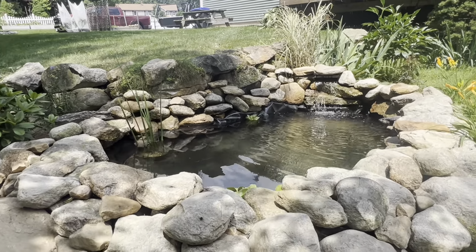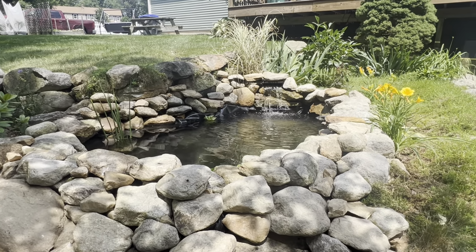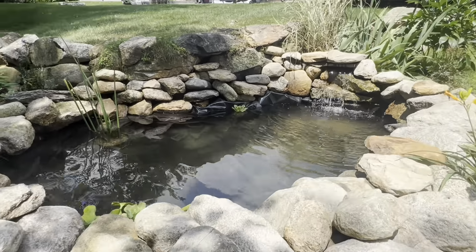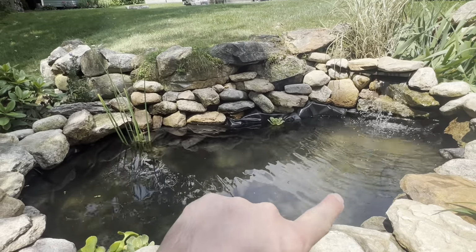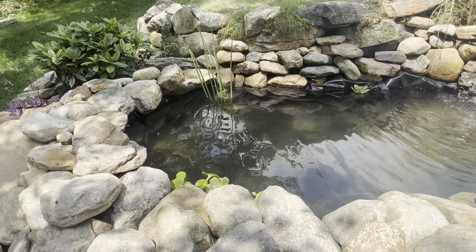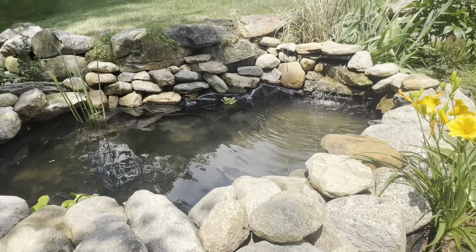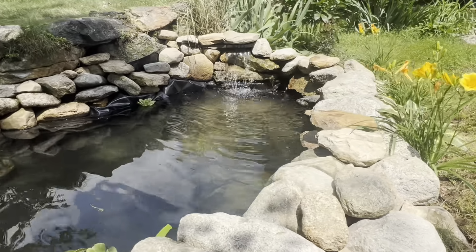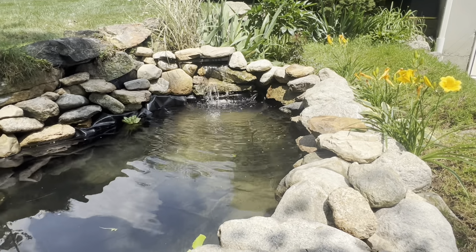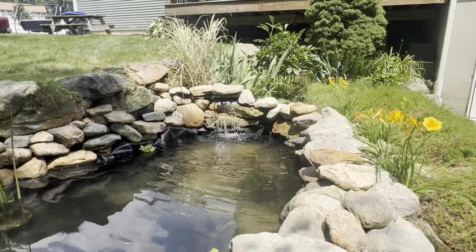It's got to be close to 10 feet long. It is kidney shaped. And like I said, about 4 feet deep in one half. So from here, that way is about 4 feet deep, and from here, this way is about 2 feet, 20 inches to almost 2 feet. And if you can't see it, the pump right down there goes down another foot. So I sunk that into a hole, and you really can't see much.